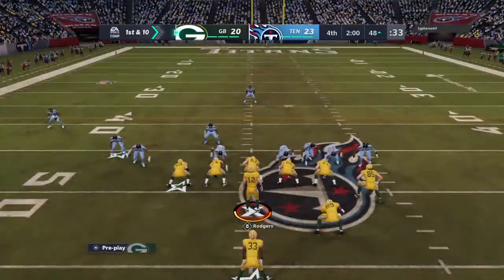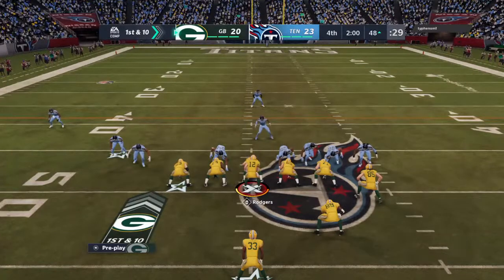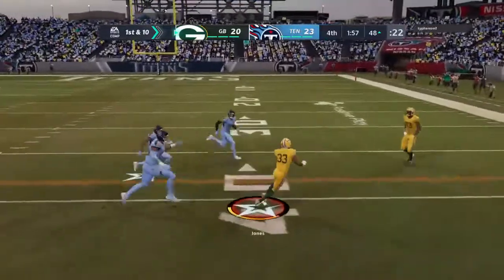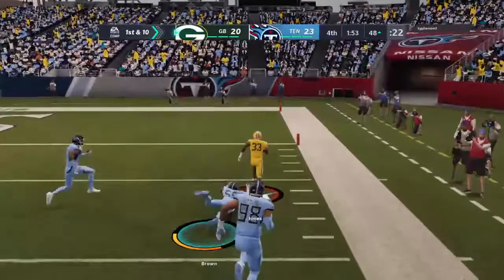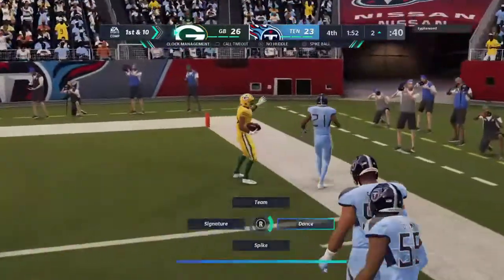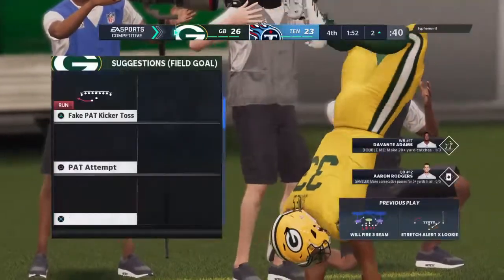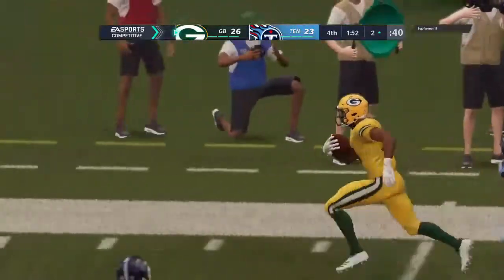So it's Packer football here as we welcome you back. They come up on a 1st and 10, desperately needing a score here on what could be their final drive. They'll run on first down. Jones. Past the 20. Touchdown, Packers. Aaron Jones, 48 yards. And the Packers have retaken the lead.